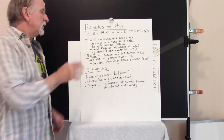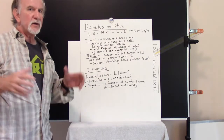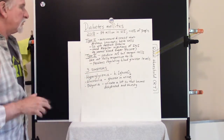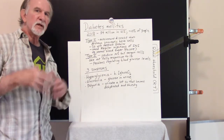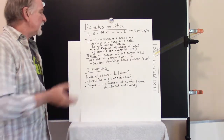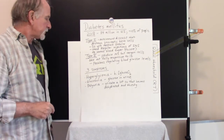A type 2 diabetic is far more common, and they produce insulin, but the target cells for insulin are not fully responsive to the insulin, so they don't have a good insulin effect. And as a result, they have problems regulating blood glucose levels, and they can often control type 2 diabetes with lifestyle changes, possibly medications. And I think some type 2 diabetics actually take some supplemental insulin as well.